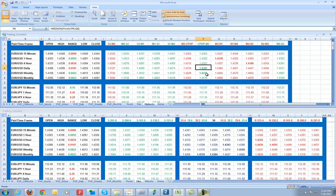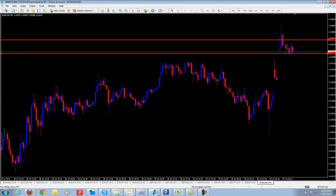43.47, 43.35. Now this is green, which means support. But once again, it's only support if price was already above it and came down and hit it. If price is below it, it's really resistance. Okay, just so you know. Now let's go ahead and compare the daily and the weekly to 43.40. I just want to look at these two. Oh, and also, don't forget the monthly midvit. That's interesting too. 43.55.